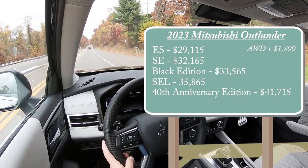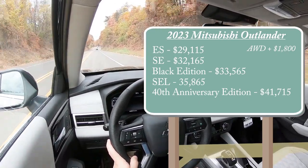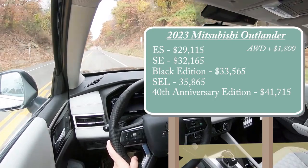But I know a lot of people are going to be wondering right now, why didn't you say the PHEV or the plug-in hybrid? That one I typically reserve for its own separate video, and I will be doing a review on that as soon as I find one. So I just did want to mention that.